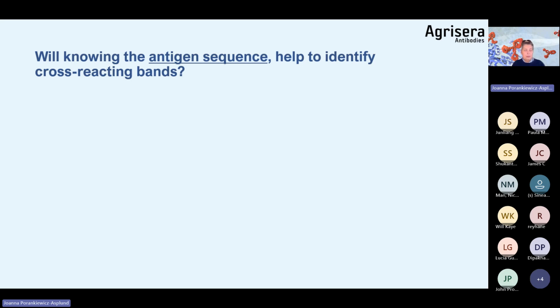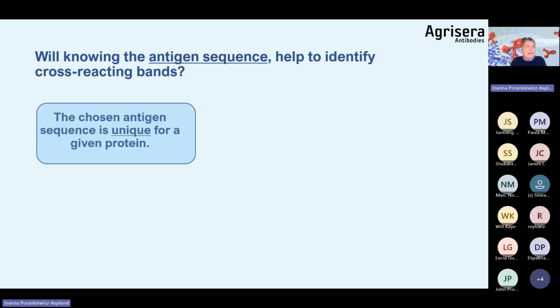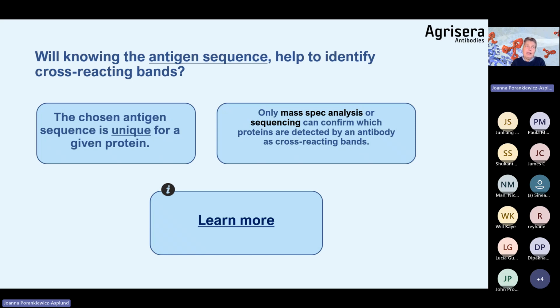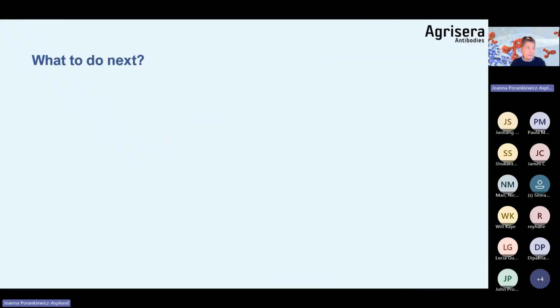I also received this question: when we have a lot of cross-reacting bands, will knowing the antigen sequence help to identify cross-reacting bands? Now, one would think so, but actually the peptide sequence which is chosen to produce a given antibody is unique, and it should not be found in other proteins. And as you know, there are hundreds of proteins in a given band. So knowing the sequence will actually not help you. It is only mass spec combined with sequencing which can tell you the identity of the cross-reacting band. So please don't go that way, because sequence analysis will not be helpful in that case.